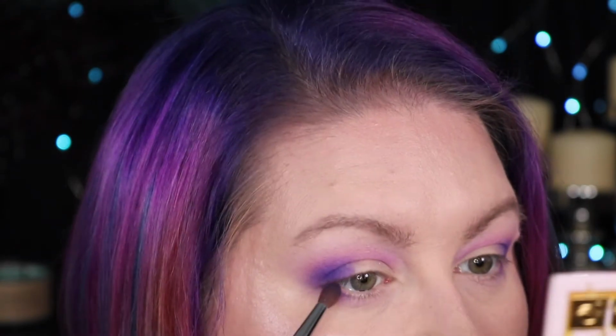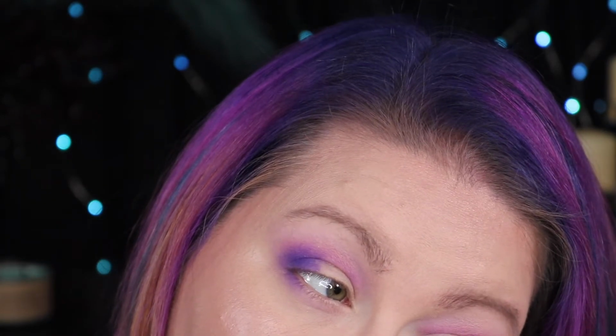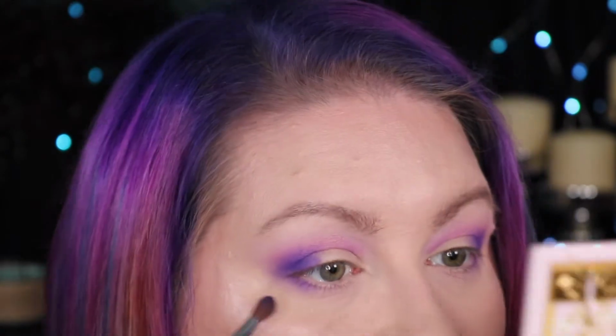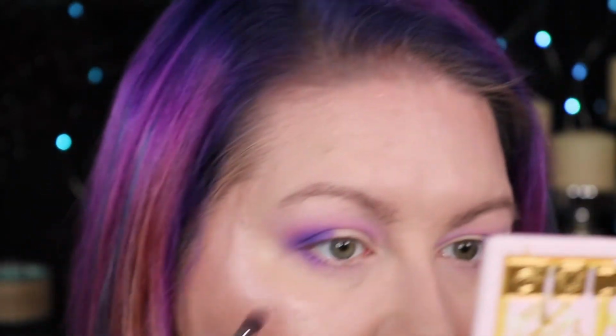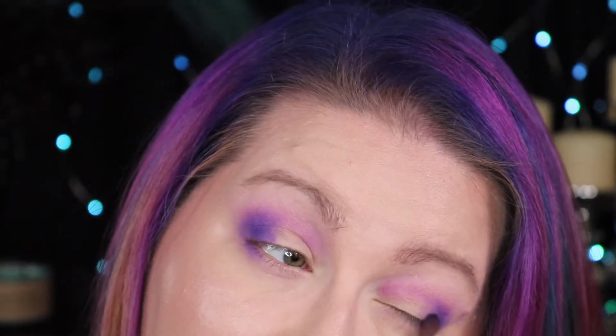It's actually really nice. Purples are sometimes hard to blend, especially when you get into more blue purples. That actually blends real nice with the other colors, and it builds up quite nicely. You get quite a lot of pigmentation out of that. I'm not mad at it.